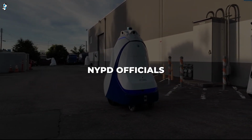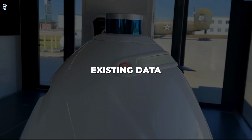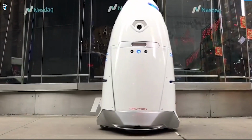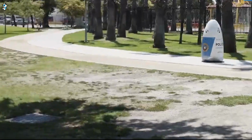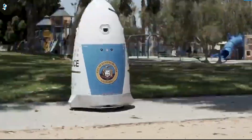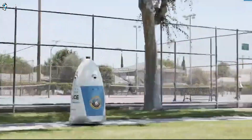For their part, NYPD officials firmly stated the video will adhere to the department's existing data and privacy policies, but critics counter that those rules still give police a lot of leeway in how to use footage. And they worry rules could be expanded in the future to tap into the K-5's full surveillance potential without public consent. Both sides raise fair points in this ongoing debate between safety and civil liberties.